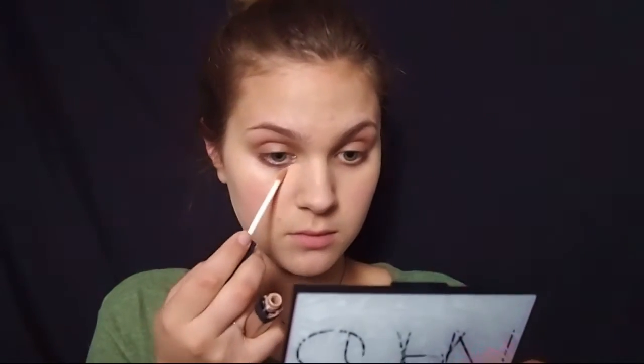I also like using the damp beauty blender because I feel like it gives a really nice natural skin finish and it allows me to really press the foundation into the skin. So then once I'm done blending out my foundation, I'm going to go in with a concealer that has a peach tone to it. You can use a concealer or a corrector, but anything that has a peach or a salmon tone to it is going to cancel out darkness. So I'm using this under my eyes to cancel out the dark circles, and I'm going to blend that out with a damp beauty blender.